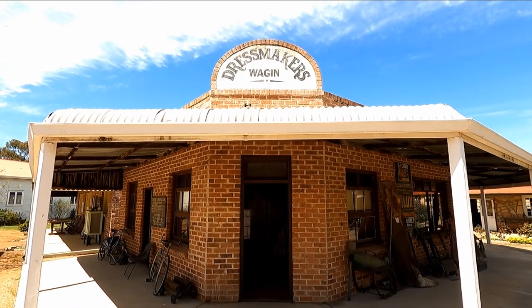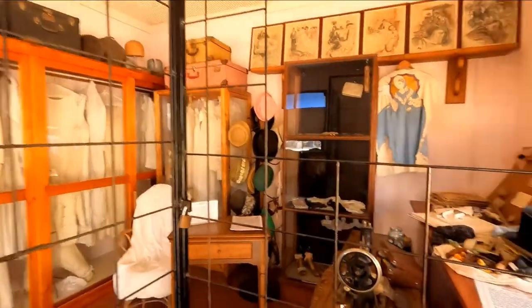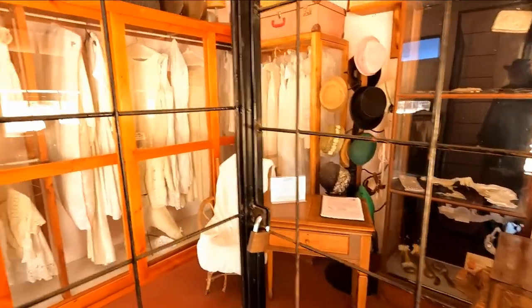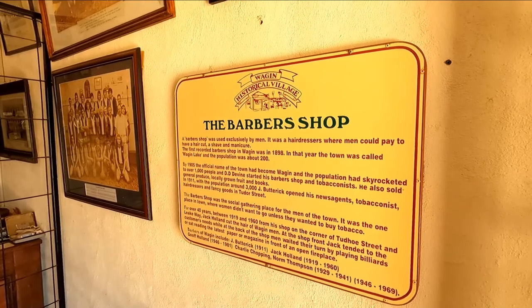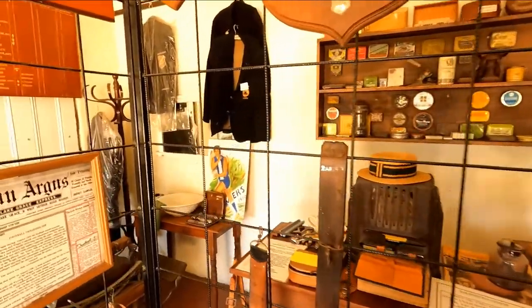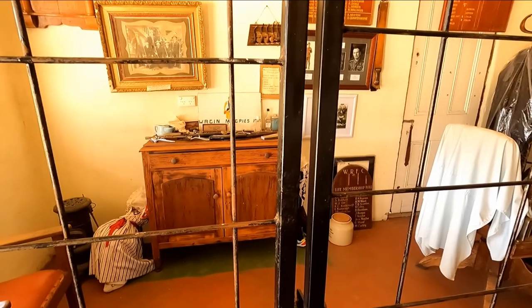Almost every man wore a suit, and these were handmade. And of course, women always had fancy dresses, which were also handmade. So the town tailor was pretty busy. Think you can take a little bit off the sides for me?